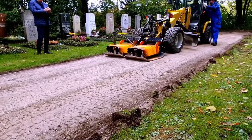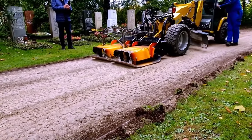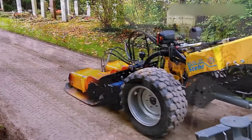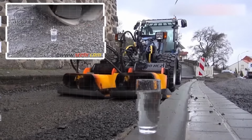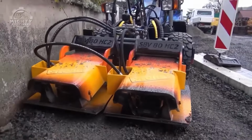Watch in awe as the SUG-40T Grader effortlessly transforms rough terrain into perfectly graded surfaces. Its powerful engine and adjustable blades cut through obstacles, redistribute materials, and create a smooth foundation for roads, highways, and runways. This machine is a true game changer in the world of construction.